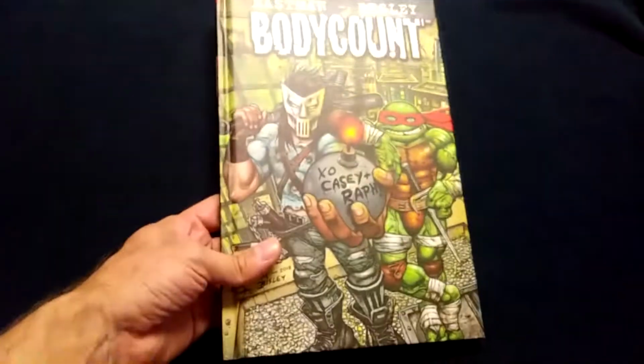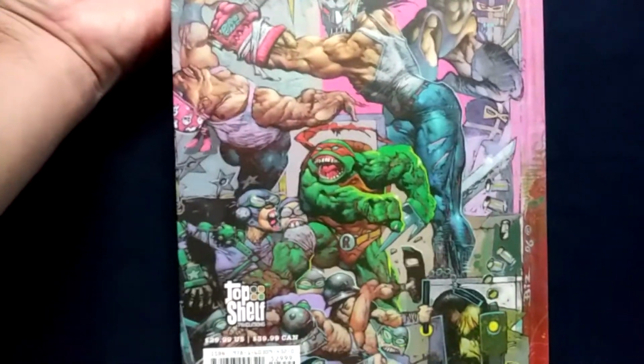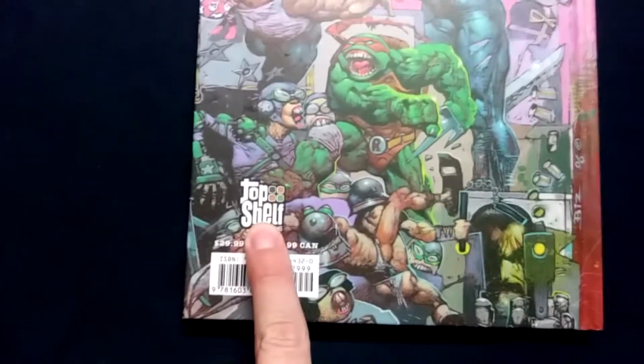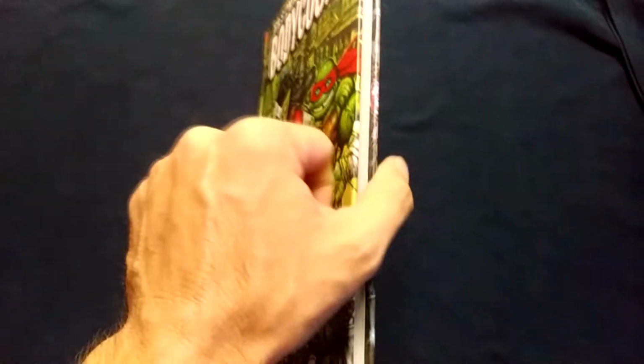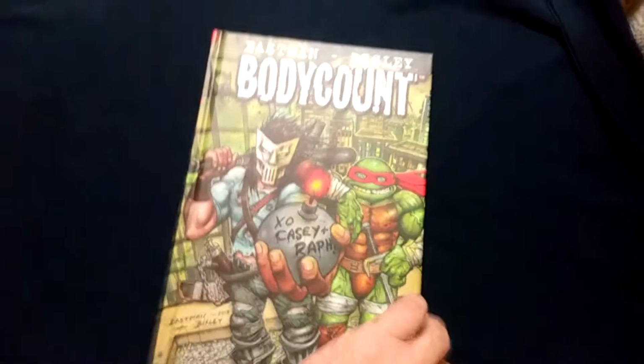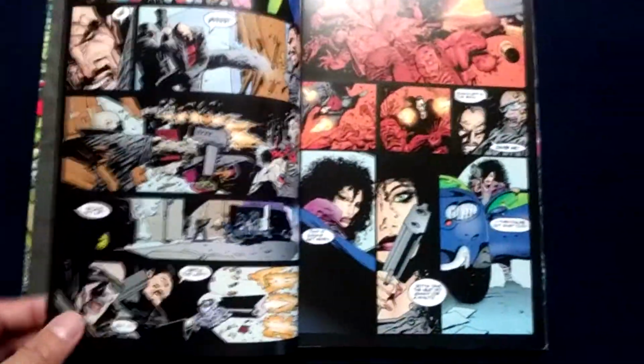Now this was long out of print. It was going for about $100. It's about 150 pages or so. This is the spine. It's the art on the back. It's a $30 cover price, published by Top Shelf. $30 for a little hardcover. It's not too thick. I believe it says 110 pages or 140, something like that. It's not that much page count. The price is not the best price, but I'm just happy it's available again. It's not oversized, it's regular standard. Like I said, I'm just happy it's available again because it's been long out of print.